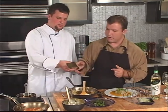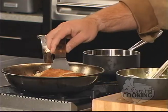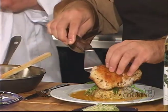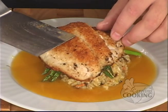And now fish. Right? Now fish. Here's your spatula. Your fish is all done here. Wow, that looks really good. It is excellent. And so lay that on top. It's trying to fall. Well, it'll be fine.